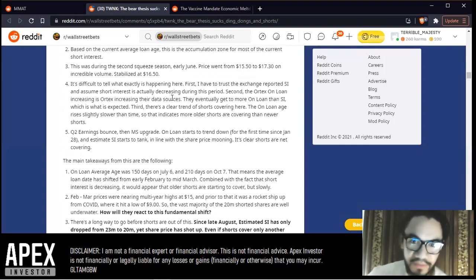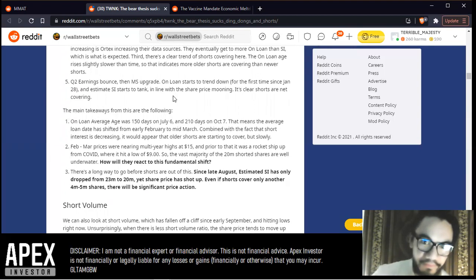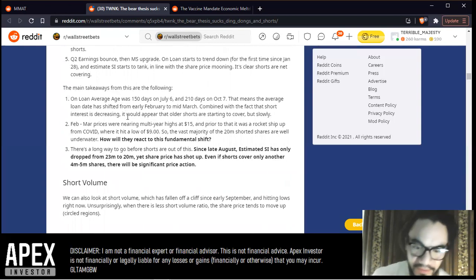It's difficult to tell what's happening here. I trust the exchange reported short interest and assumed short interest is actually decreasing. Secondly, the Ortex on loan increasing as Ortex increases their data sources. They eventually get to more on loan than short interest, which is what is expected. Third, there's a clear trend of shorts covering here. Q2 earnings bounce, the MS upgrade. The loan on loan starts to trend down. SI starts to tank. It's clear shorts are now covering or net covering. I don't know if he means net or not.